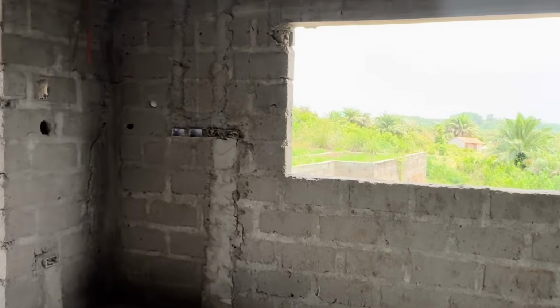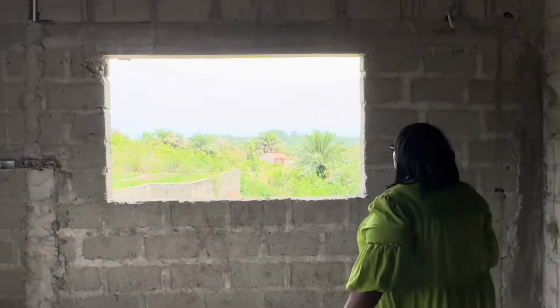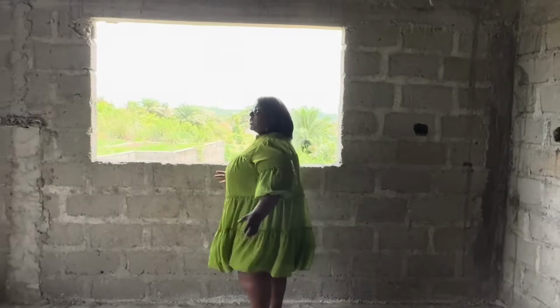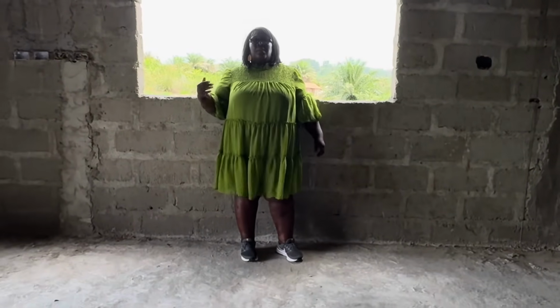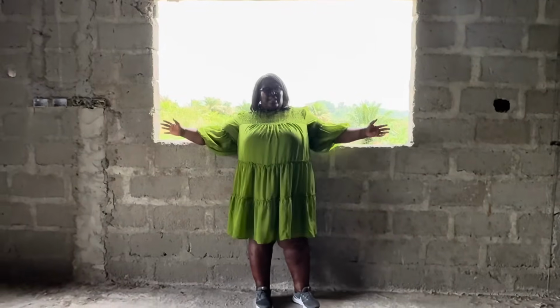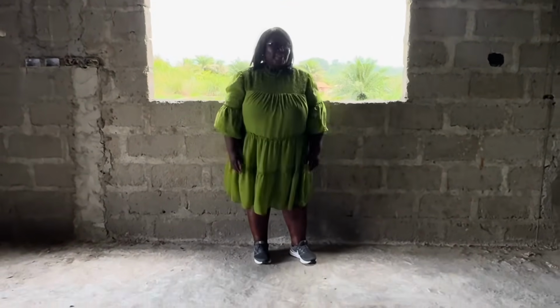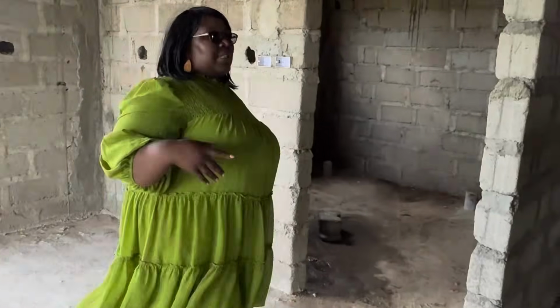Let me come over here so you can see the windows. Look at me standing in the window, just so you can have a concept of how big the windows are. Look at these windows. Huge windows. So this is nice. Okay, let's move along to this section over here.